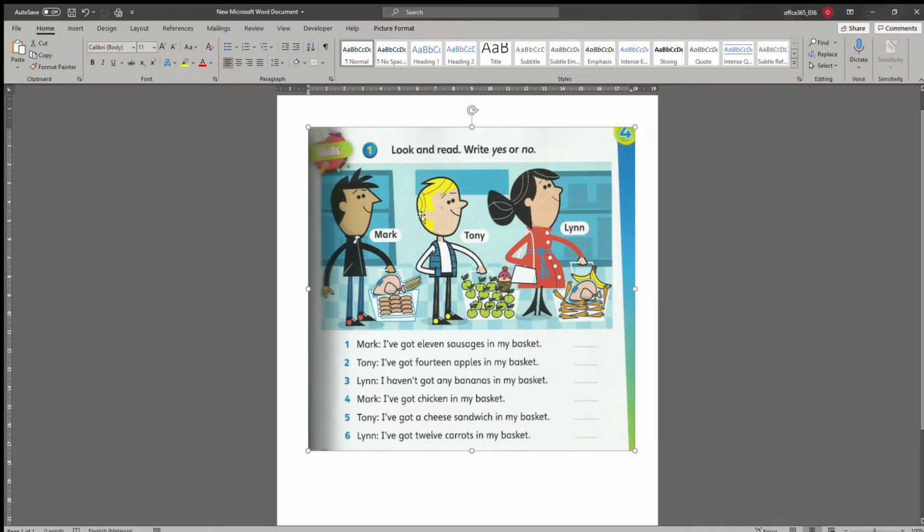If you open your textbook, page 53. Okay. You will see this picture in your book. It says, look and read. Write yes or no. Look, tengok, and read, dan baca. Tengok, it means look at the picture, and read. Read carefully. Every word, every sentence, you need to read carefully. Write yes or no. Tuliskan yes or no.